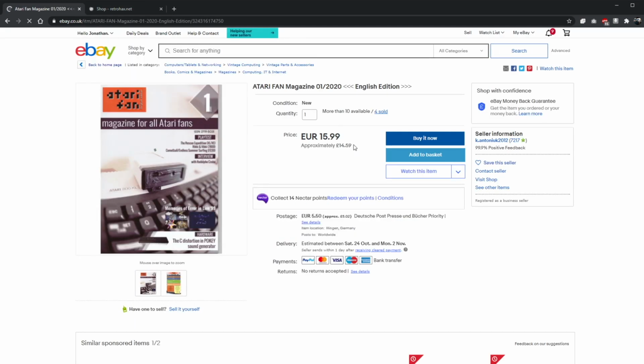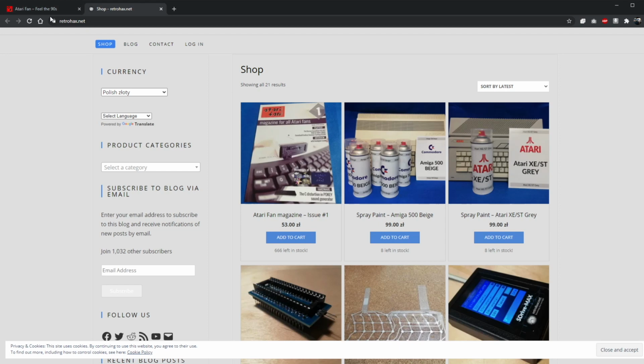here. So it's significantly more expensive on eBay, plus your postage. So it's expensive to buy it on eBay. So it's so intermittently published, and the reach is probably relatively small, and we can't really compare it to a big commercial undertaking like the kind of magazines you would find in your newsagent.